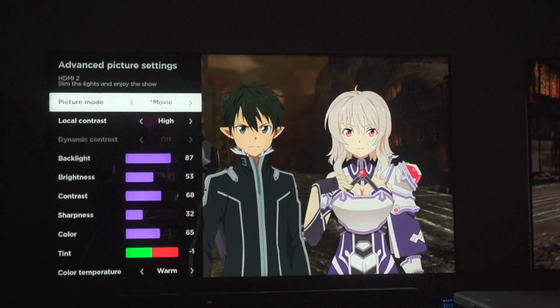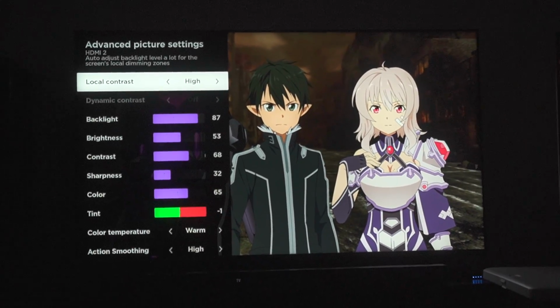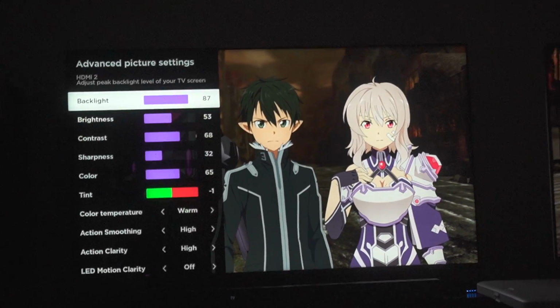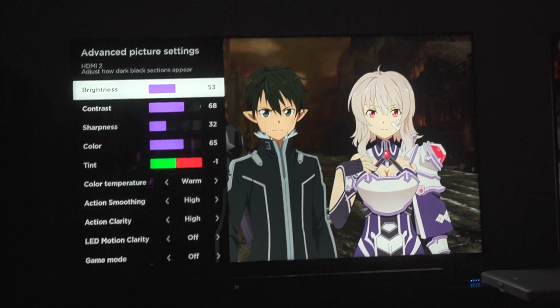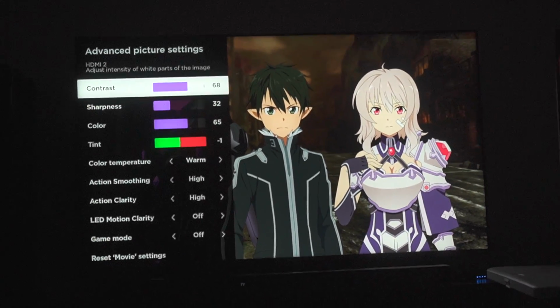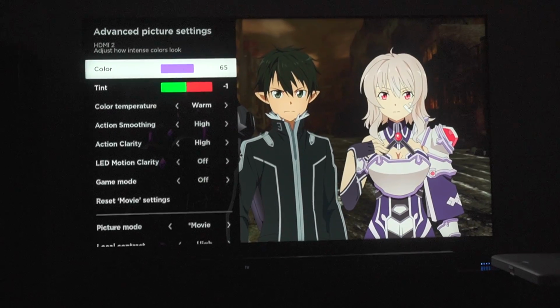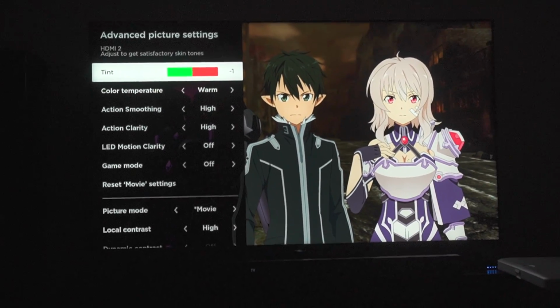I'm in movie mode, and in movie mode I have contrast set to high, or local contrast set to high. I've got backlight at 87. I've got brightness at 53. I've got contrast at 68, sharpness at 32, colors at 65, tint at -1.